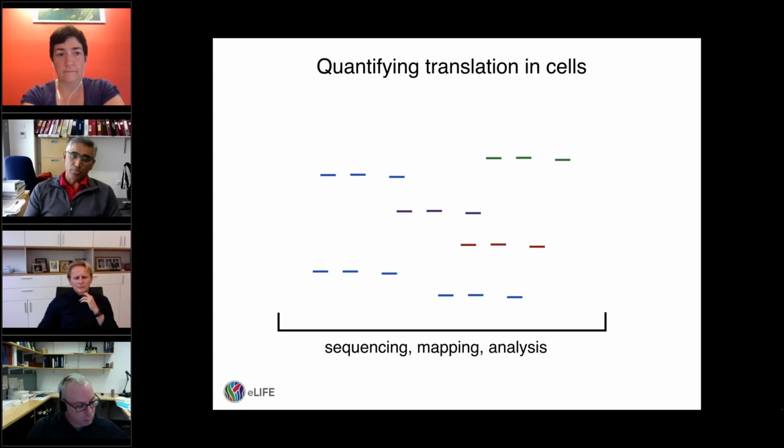And so this process, which is called ribosome profiling, has really started to allow the quantitative analysis of translation inside cells. And it's quantitative because the number of reads that you get from particular footprints is a measure of how many ribosomes are engaged in translating that particular sequence.